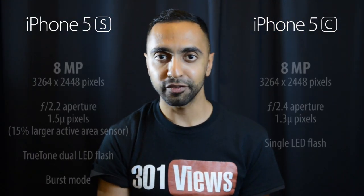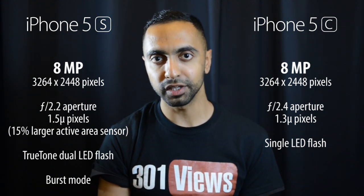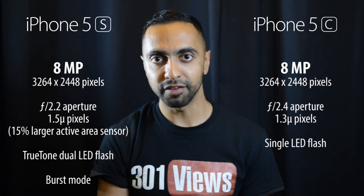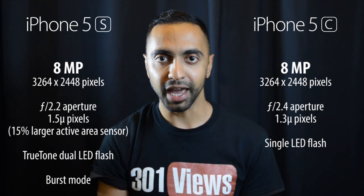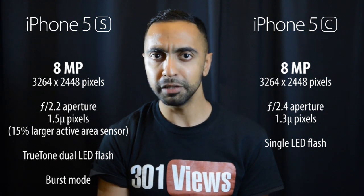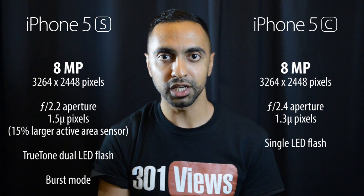Cameras, you do have a slight difference. Resolution wise, they're exactly the same, 8 megapixels on both of these here. The 5C has pretty much the same camera as the iPhone 5, so you've got 2.4 aperture and the pixels are 1.3 microns large. The iPhone 5S has larger pixels, so although it is the same resolution, it's a 15% larger sensor size, and the pixels are 1.5 microns each, so they are larger.